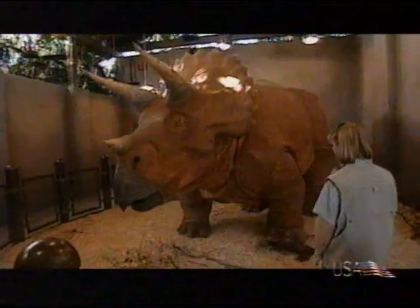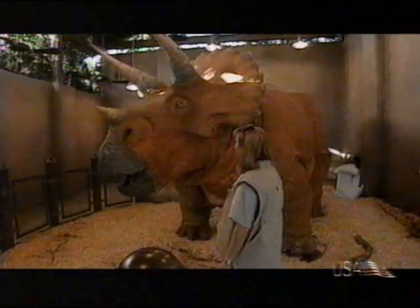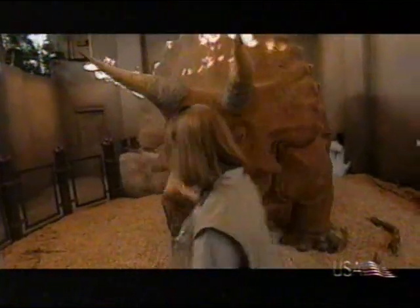So how does the Triceratops work? I mean, is it a sophisticated robot underneath the skin? Can you talk about that a little bit? Well, no, that's a living, breathing dinosaur, and the only way you can create one of those is with DNA. Definitely feeling better, aren't you? Yes, you are, huh?